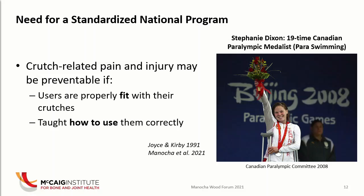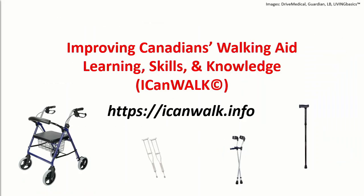And so these are similar factors that have been found related to walking aid injuries with other types of walking aids, and that led me to create this app. So it's exciting. We're just kind of launching our app today to the public, but our app is called Improving Canadians' Walking Aid Learning Skills and Knowledge, or I Can Walk. And I really encourage you to check out our website to learn a bit more and download the app.